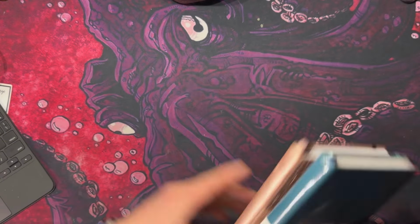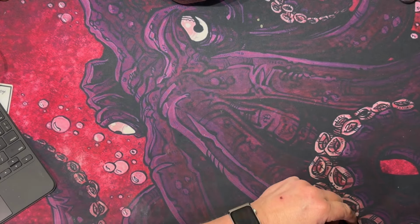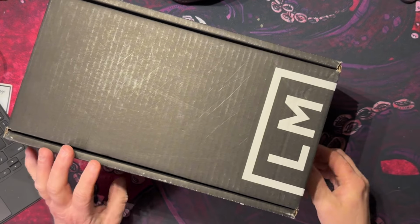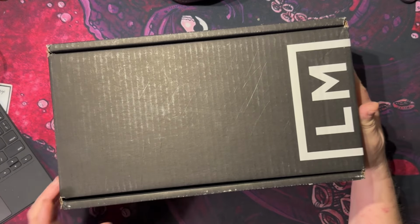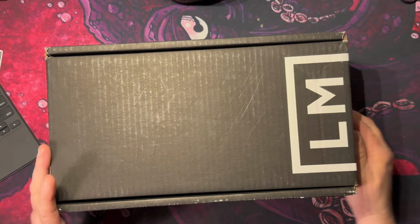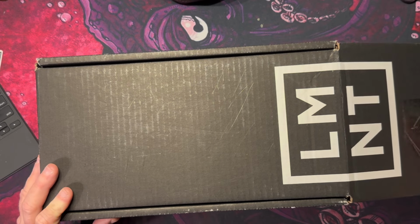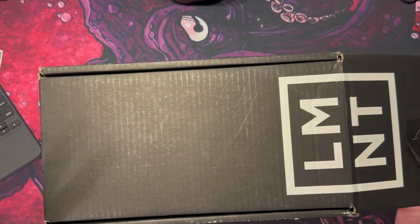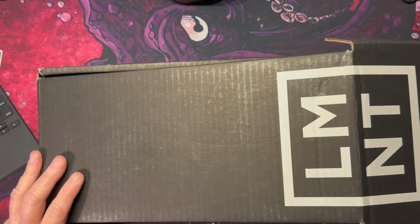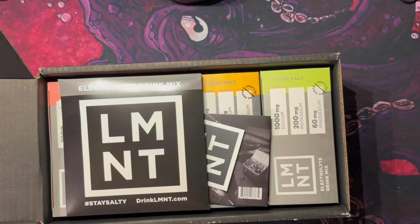Alright. Now look what else came in today. Element! Y'all, they shipped so fast. I think it only took 2 days to get here. I was like, okay. So this is what $112 got me.